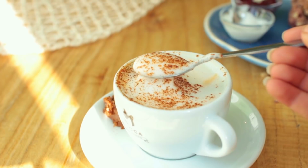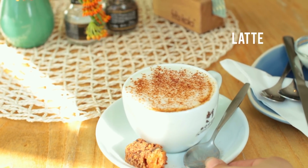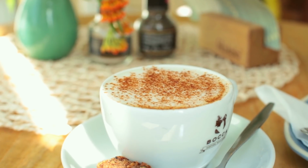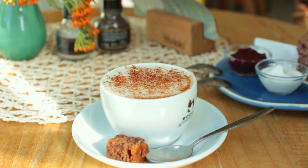Oh, and this is not coffee. It's actually a rooibos tea latte. I liked it. Apparently in the Netherlands, they always give you a tiny piece of cake or cookie next to your hot drink. And this was carrot cake.